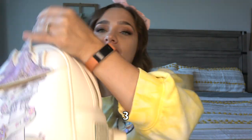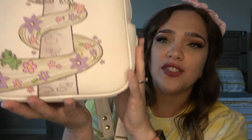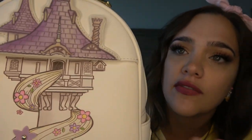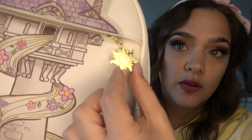This is one of my favorites. I can definitely say that. It is Rapunzel's Tower, and every time I look at this bag, I'm just stunned by its beauty. I do just absolutely love it. I love the neutral and pastel color palette. It does feature a front pocket with the zipper, and the zipper is the little sun.